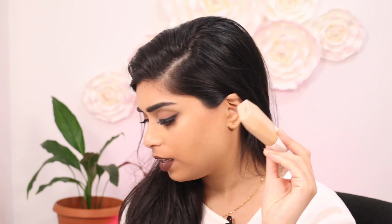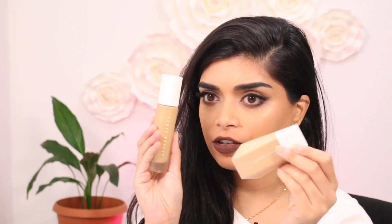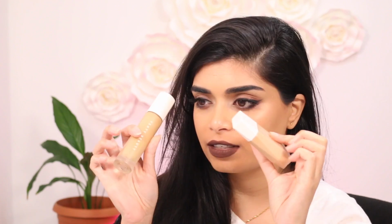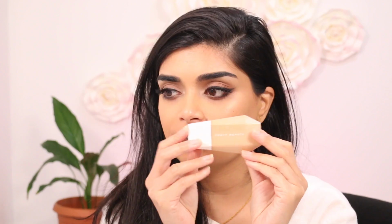So far so good. It's 32 mils, so that's the same as the Fenty Pro Filt'r foundation, I believe. This is also 32 mils, so actually you get the same amount. This is glass and it's heavier, so you feel like you're getting more. Sneaky. It's very slim. You can just slide her into your makeup bag.